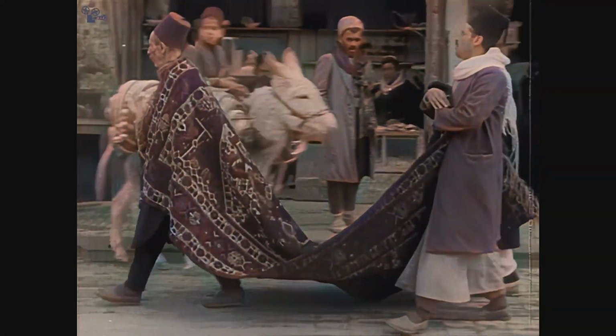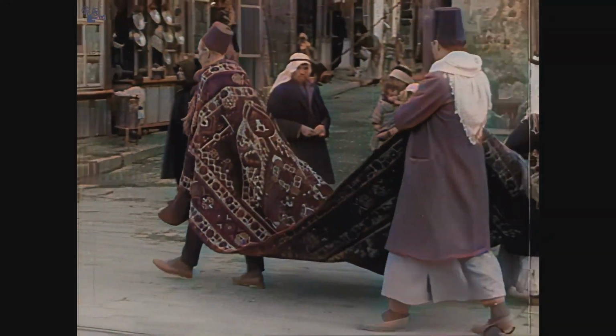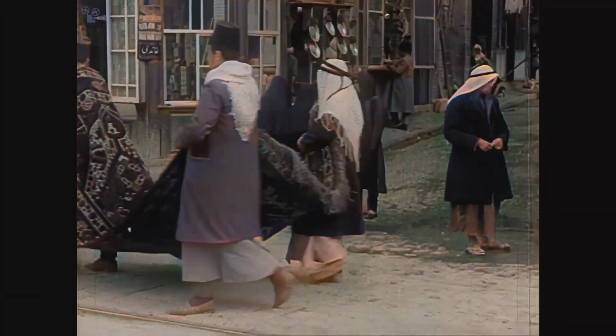A new rug from Persia. And here's a novel way to display a rug. An auctioneer, carrying it over his shoulders, solicits bids as he walks about.